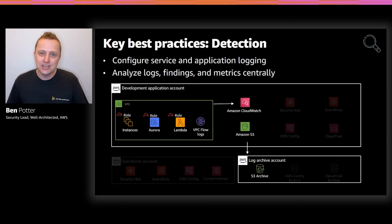At the application layer, we want to configure logging at both the application and the operating system layer. And these can be done on the instances using CloudWatch and the CloudWatch agent. For Aurora, we can enable database logging to go through to CloudWatch. And of course, the Lambda functions can also log into CloudWatch. Then also think about how critical these logs are for you. Do you want to then push them into a log archive account or keep them in that single account for analysis?